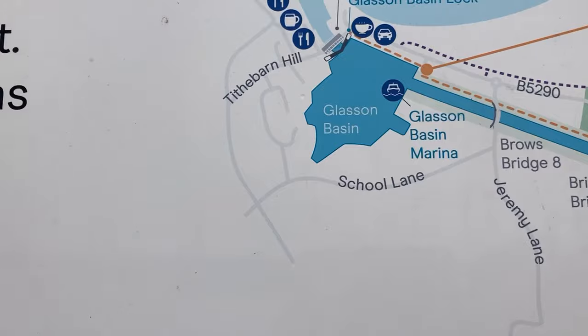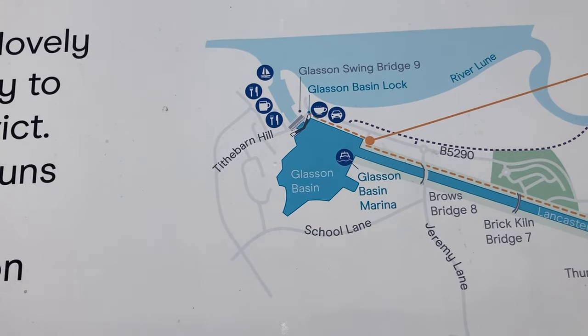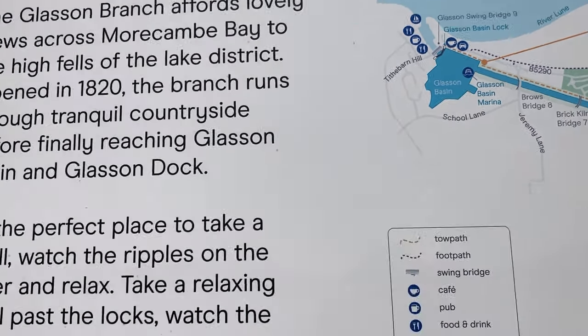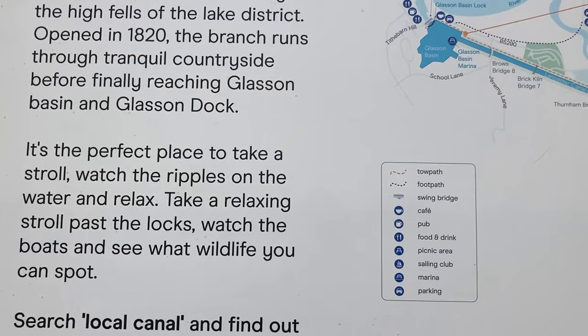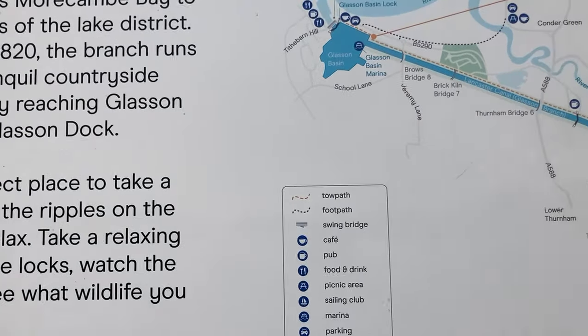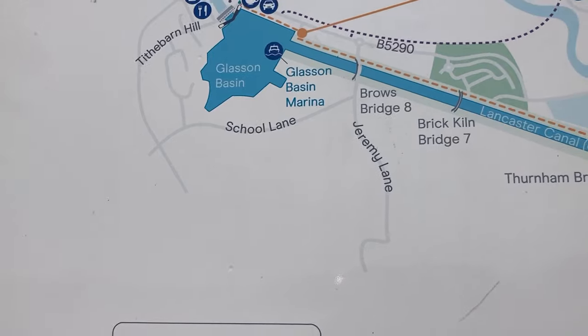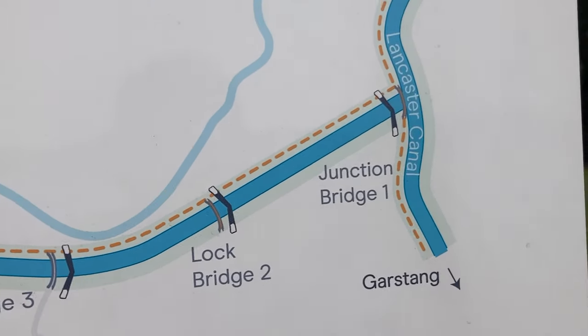This is where we are in Glasson Basin, and the views over Morecambe Bay and the hills of the Lake District. It was opened in 1820. The branch runs through tranquil countryside before finally reaching Glasson Basin. So we've come from just here.